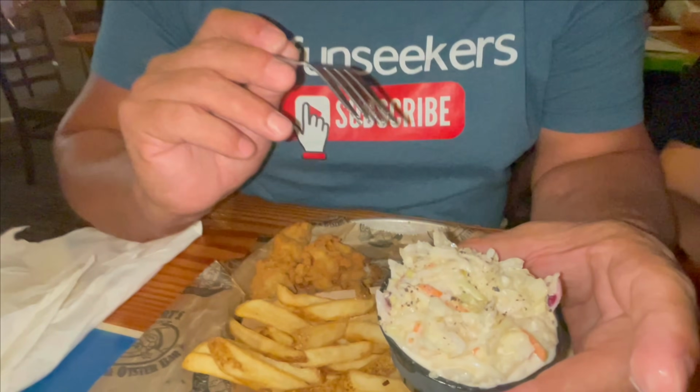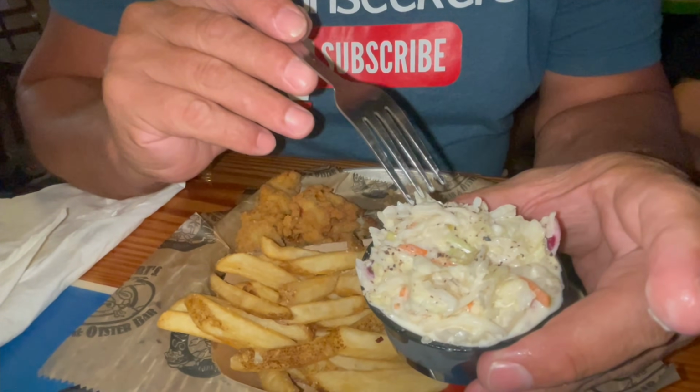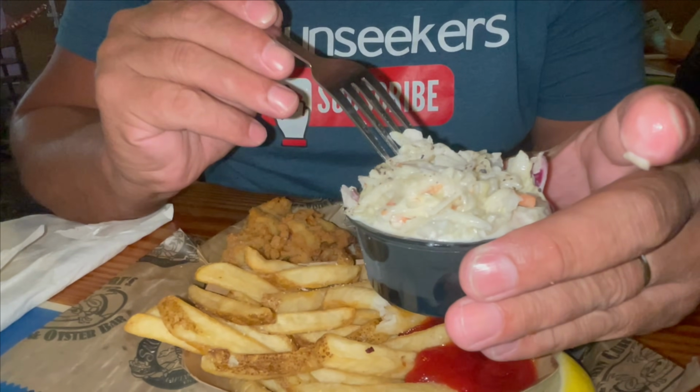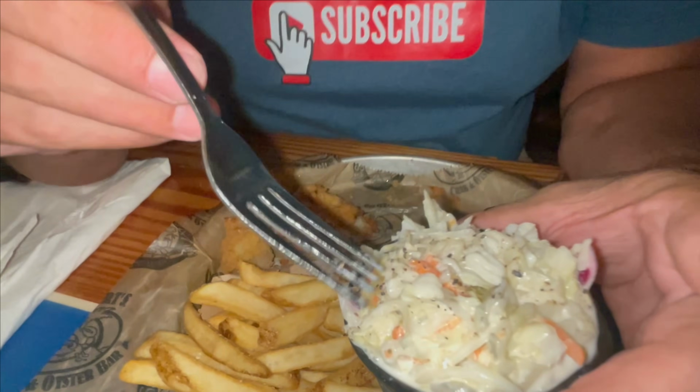All right, Cindy, I'm going to try the coleslaw and see what I think of that. This right here looks very moist. It's chopped up kind of finely, like the way I like it. So let's see how it tastes.